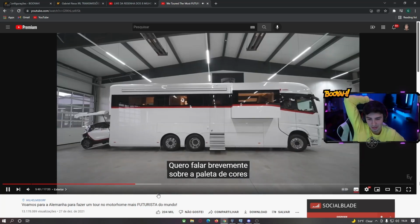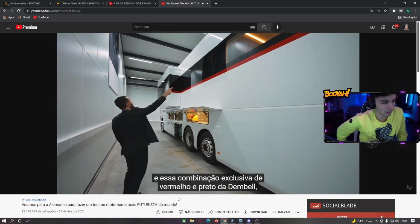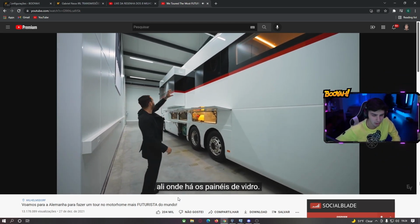I want to briefly talk about the color palette and kind of like the design elements of this motorhome. They went with this nice simple red color, and that's the signature dumbbell red and black combination right there, where we have the glass panels.